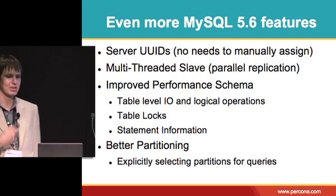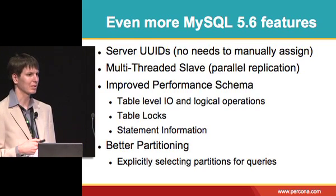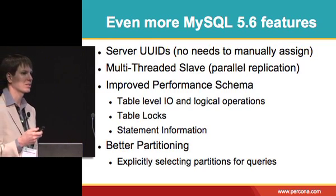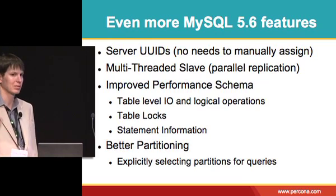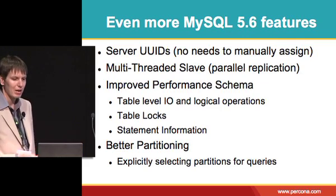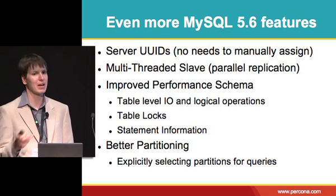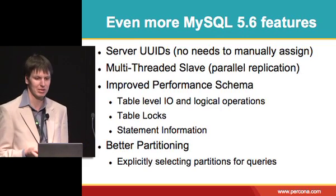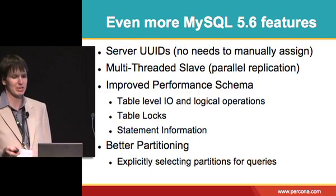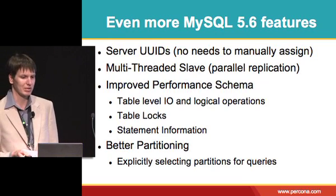Improved performance schema, which has table level I/O and logical operations being tracked, like number of inserts, deletes, and so on in the table, same as in Percona user stats or like the Google, like Facebook patch before that. Table logs are accounted, together with statement information, like did that select use temporary tables and such stuff. Better partitioning. There are a number of things in partitioning, like explicitly selected partitions for queries and some others.